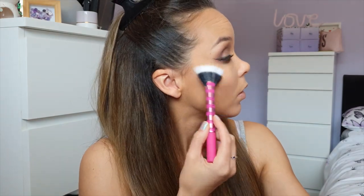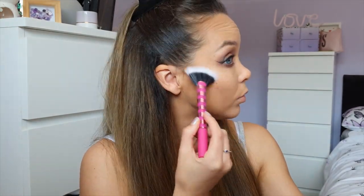Highlighter. I need to highlight those cheekbones. I'm going to go back in with Imogenation. I'm going to use this gold one down here. Slay my life. And there you go, it's popping. Oh, nice. Something I didn't do was line my bottom waterline. So I'm going to use a brown one. You still get that brown smokiness and it's not too harsh.